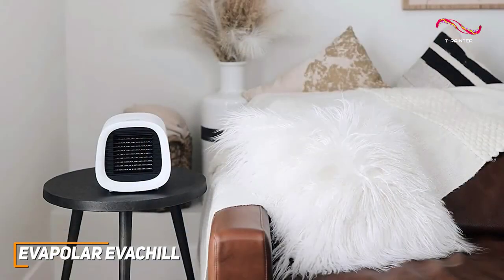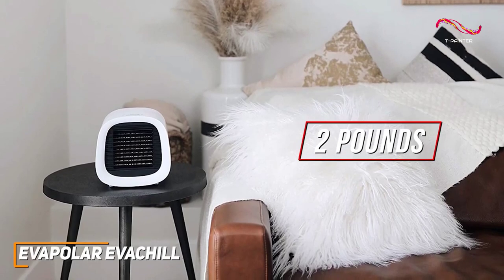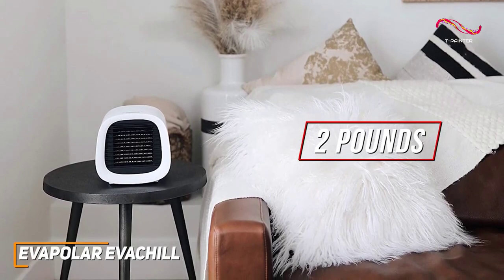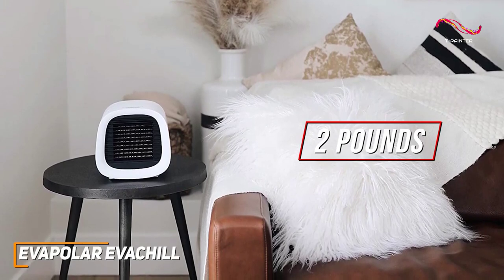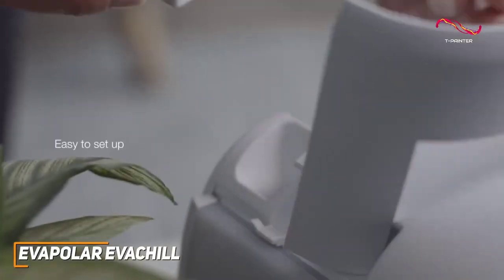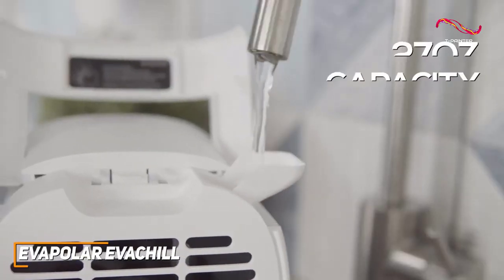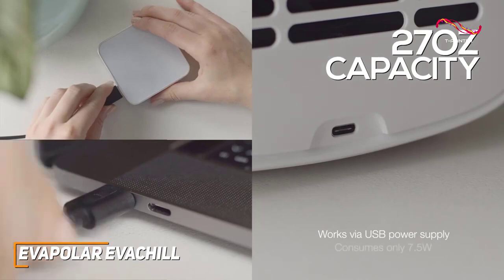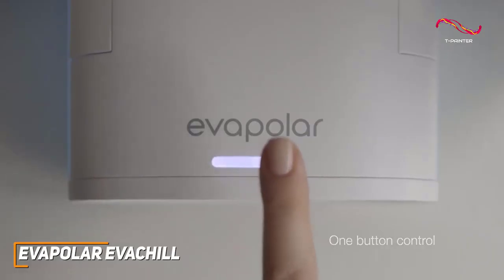It has a compact and lightweight design that only weighs about 2 pounds and doesn't require installation, so you can easily move it from room to room or take it with you on the go. And it's available in a few different colors to suit your style. It's an incredibly easy to use air conditioning unit that only requires you to fill an accessible 27-ounce water tank, plug it in via the included USB cable, and press the single button to begin cooling your space.